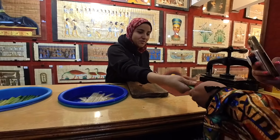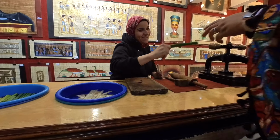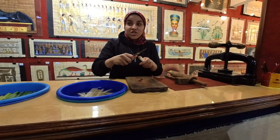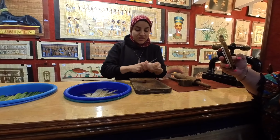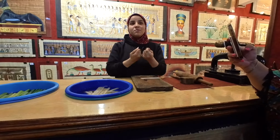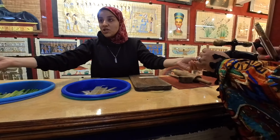I can help you by making it like this. Very strong lady. So to make the paper, we cut the inner part, which is the white part, into thin strips, like this. But we found it, as you can see, breakable and contains a lot of water. And if you touch it, you can feel it's spongy. Oh, it's like sugar cane. Yes, that's why they make the fake ones out of sugar cane.